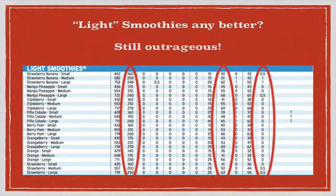If you're thinking of a light smoothie, is that any better? Well, strawberry banana, small one, 160 calories. Well, low in calories. Look at that, 40 grams of net carbs. It is all sugar, all sugar.